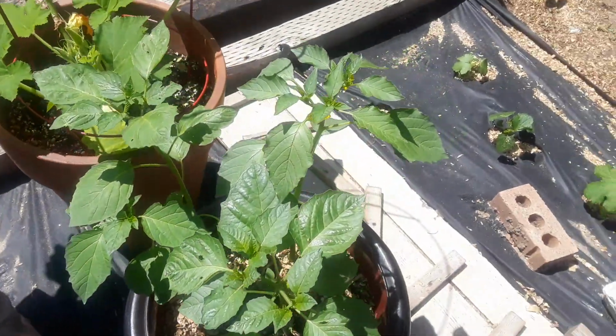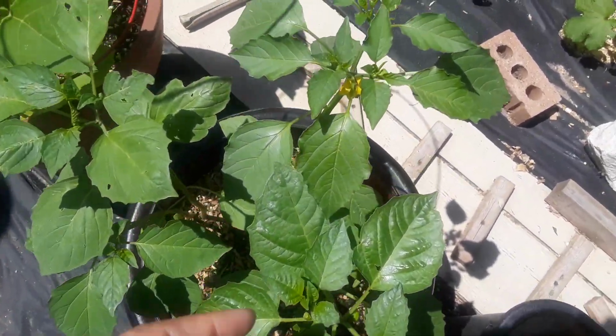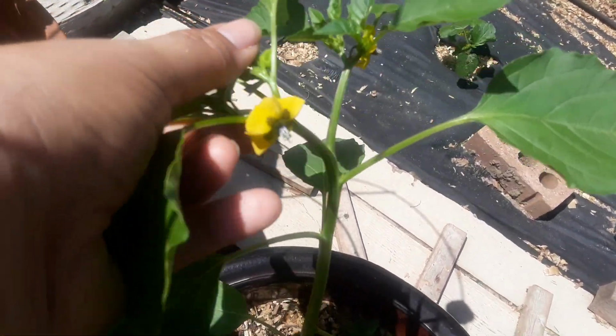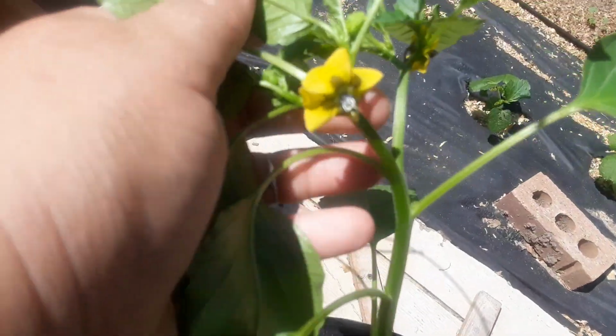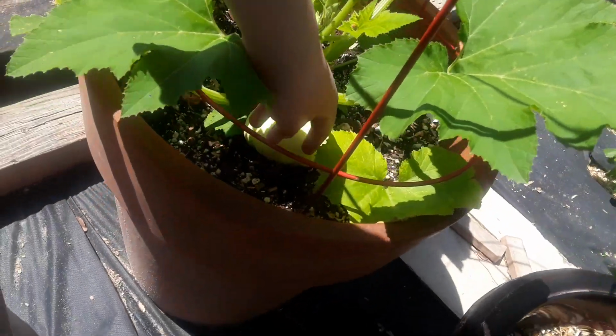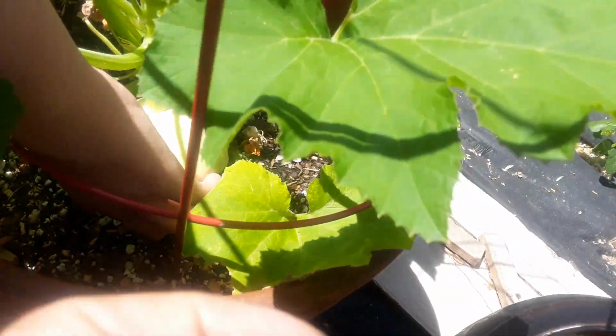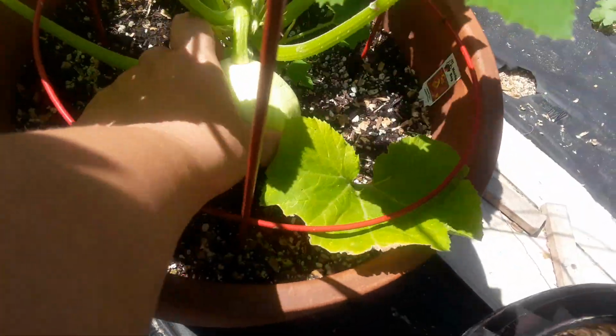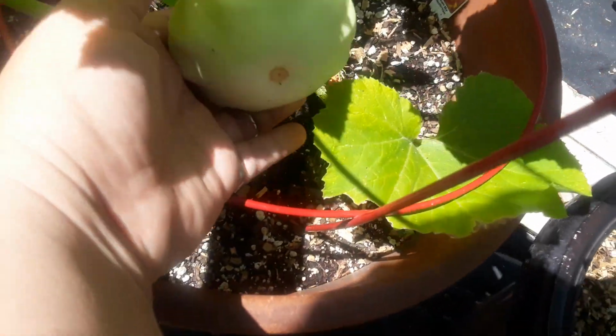I scared a bee. These are the tomatillos, and they're flowering. Oh, and these flowers are absolutely gorgeous. Oh, that's the patty pan. And that's weird. It's flat. We've never grown these before. This is our first time, so that's what the fruit looks like. I can't wait to taste it.